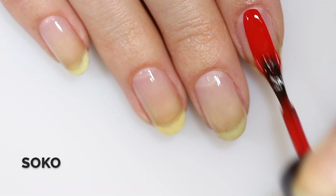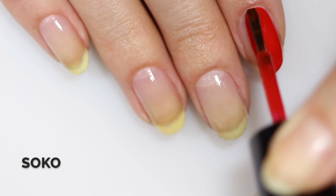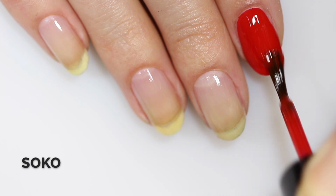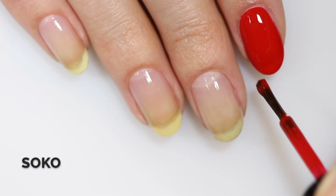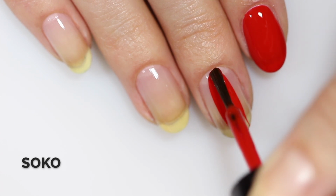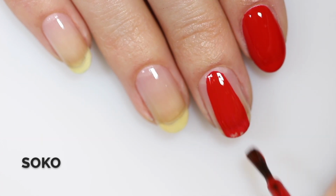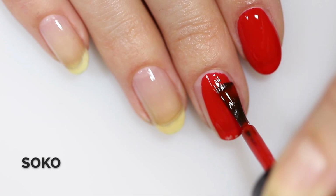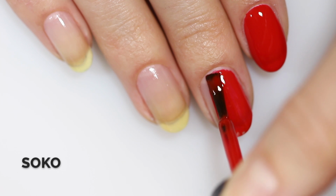Okay, Soko is another cream formula in this collection. This is described as a wintry poinsettia red cream, also intensity 5. Reds tend to be a little bit more translucent because they have just a little bit less of that intense base color. And so this one is a little bit thinner. You get a really nice coverage on the nail though.